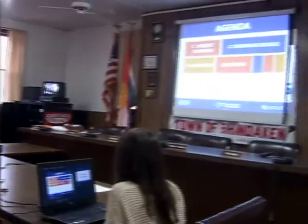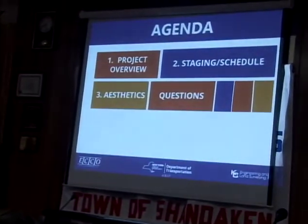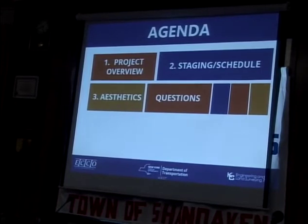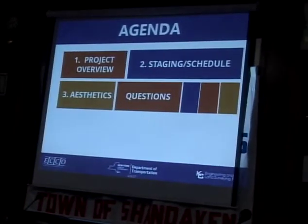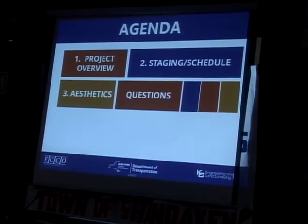Just a quick agenda that we'll be going through tonight. I'll be doing a project overview, and I'll turn it over to Bill to talk more about the staging and scheduling of the project, the aesthetics of the new bridge that's going to be constructed, and then we'll follow up with any questions or comments you have at the end. And I ask, just so we can go through in the essence of time, just hold all your questions to the end if you don't mind.